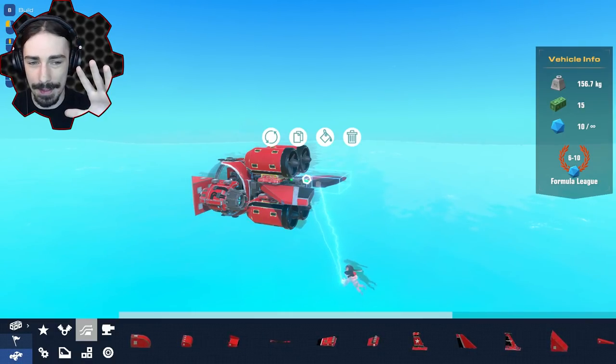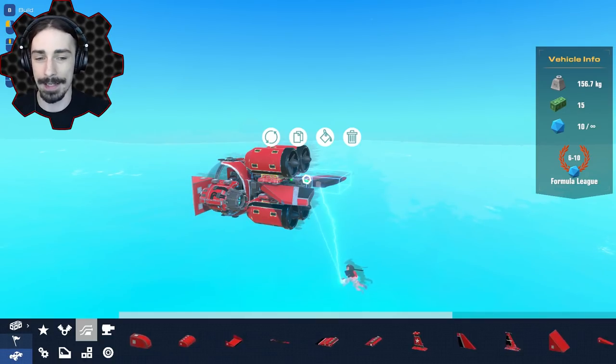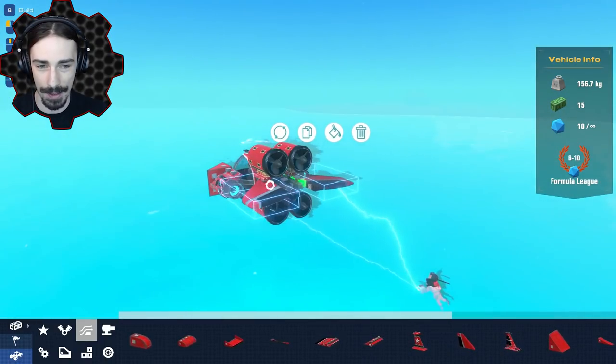So I'm gonna use this as our only propulsion so far. And we're just gonna build the aerodynamics of the vehicle with the wings and the lift on top of this. And we're not gonna add any more propulsion. And we're gonna hope that these jets are gonna cover us.